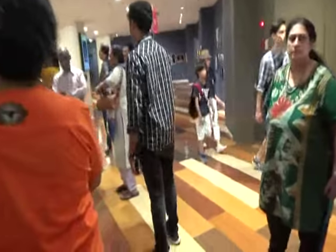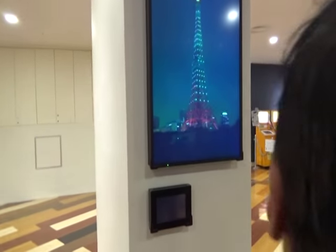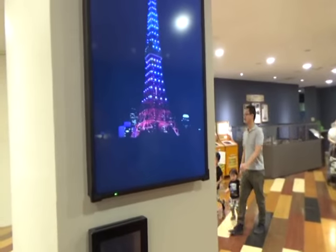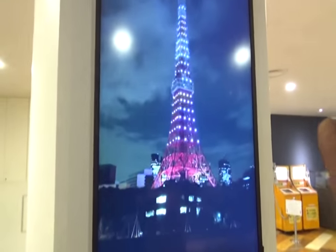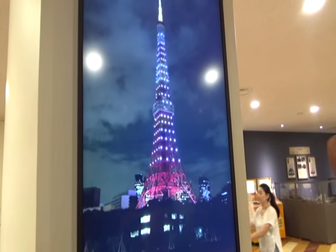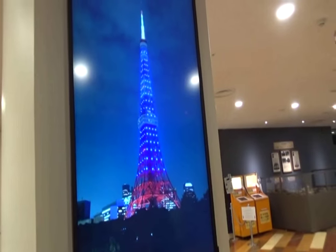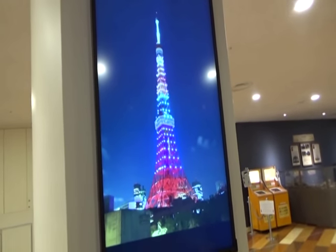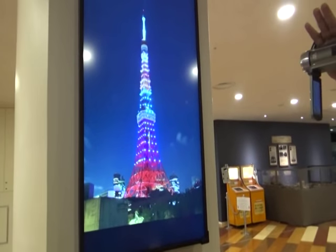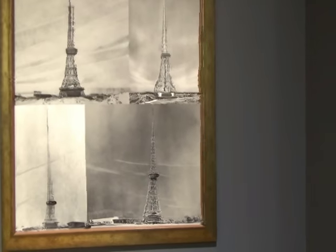This communications boom led the Japanese government to believe that transmission towers would soon be built all over Tokyo, eventually overrunning the city. The proposed solution was the construction of one large tower capable of transmitting to the entire region.